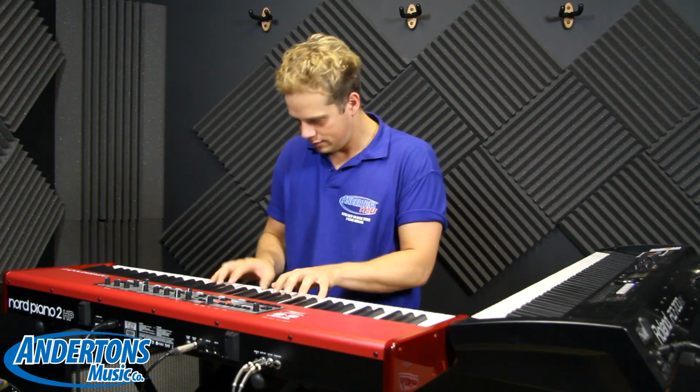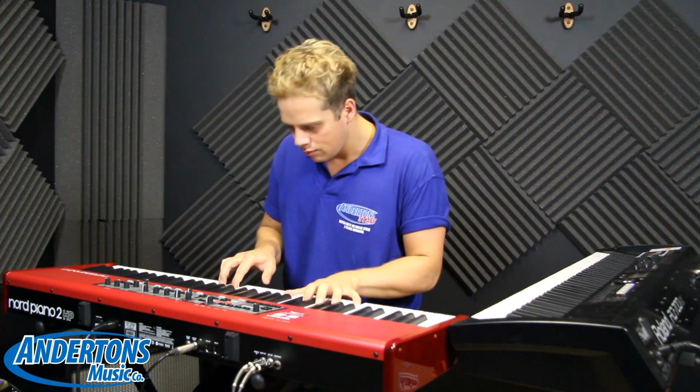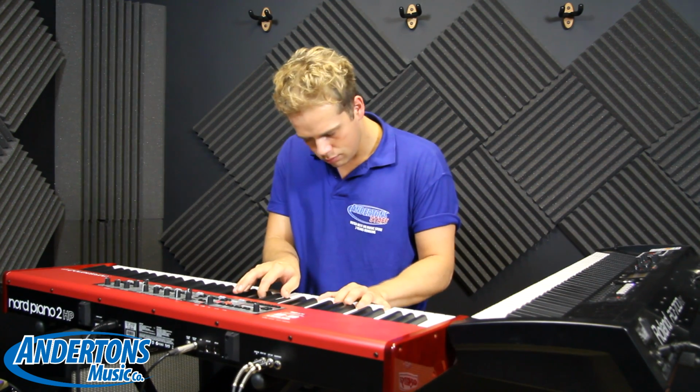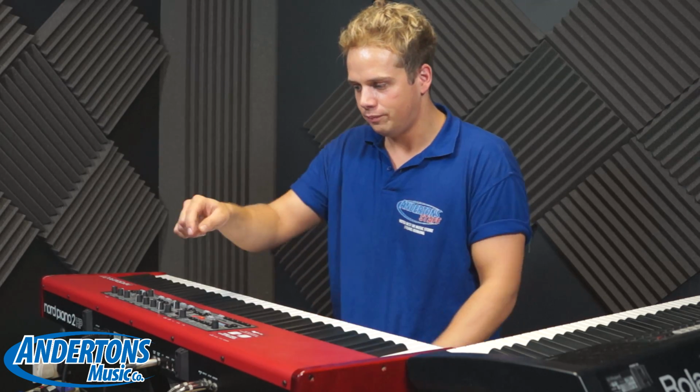Okay, we're round to the third and final sample that it ships with. This is a Yamaha C7, so it should be a little bit brighter and Japanesey sounding. No, it won't sound Japanese, but it's a Yamaha. Lovely, that's the pianos.